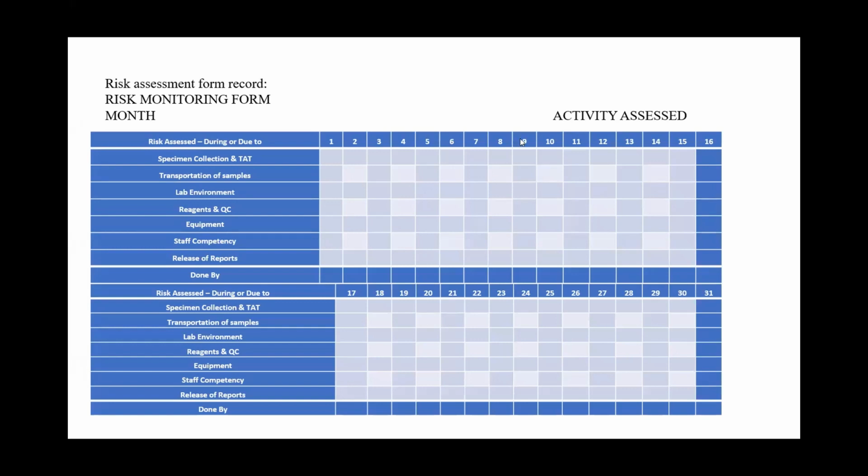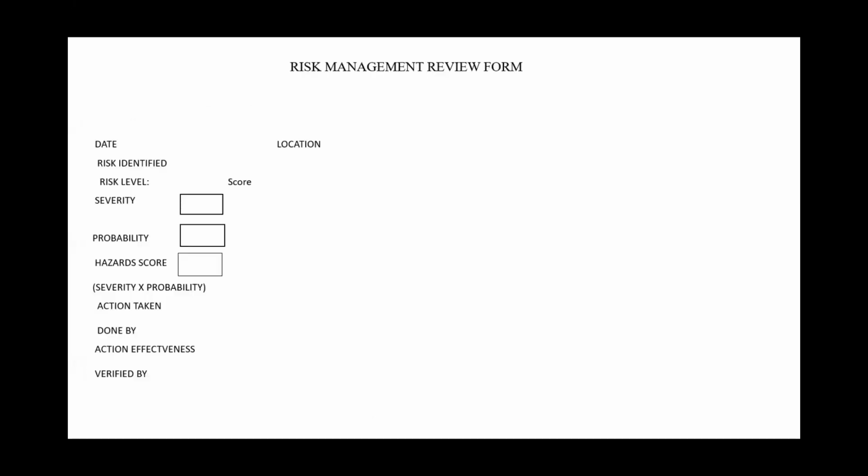So for this, what you are doing, you are identifying a non-conformance and then you are checking the severity of that. Whatever you have identified, what is the probability of its occurrence, and then you are calculating hazard score. Severity multiplied by probability, and then you can categorize this hazard score, and what is the action taken by the laboratory for a particular situation, who has done this, and you are monitoring your action for its effectiveness and who has verified that.